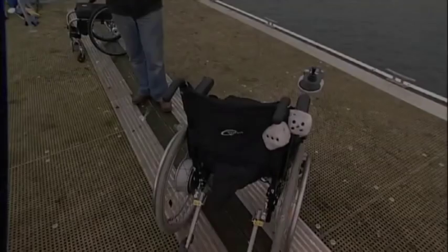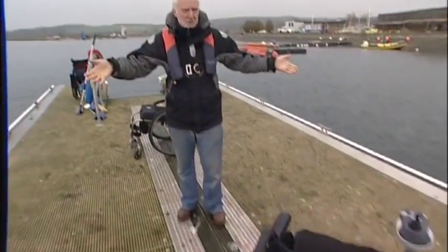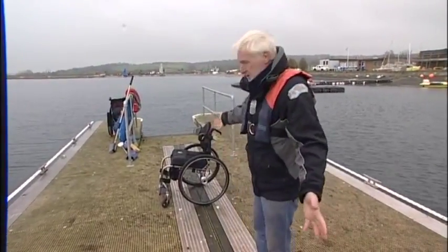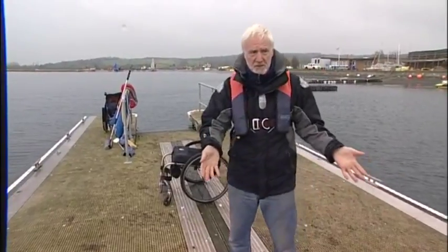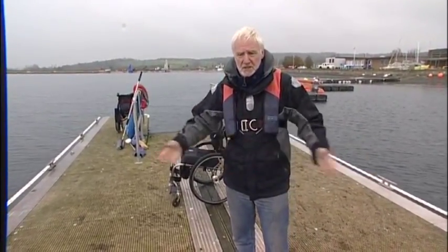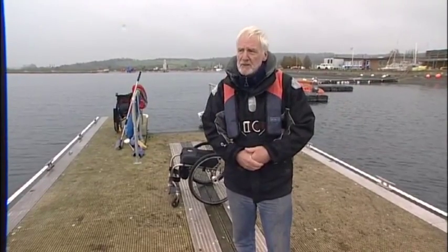Well, our pontoon width, as I said earlier, was designed specially to accommodate wheelchairs, and as you can see here, wheelchairs can be easily left on this pontoon and they don't form an obstruction to other people, so it's a much safer platform to operate from.